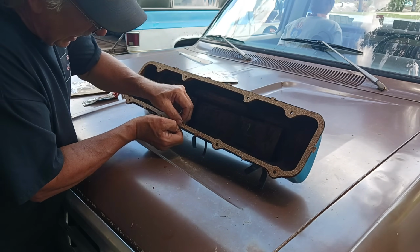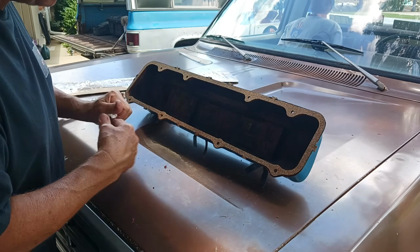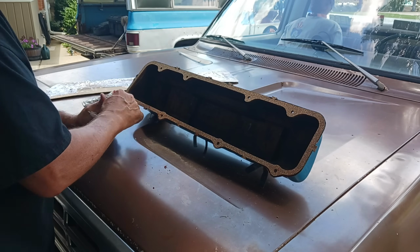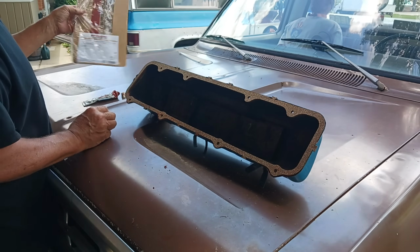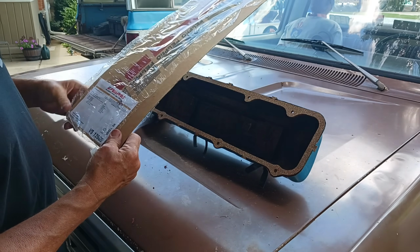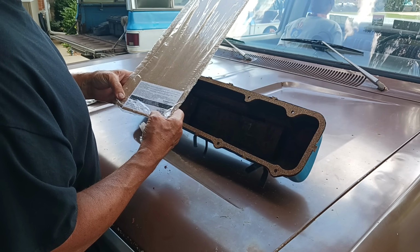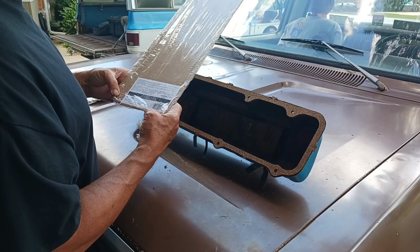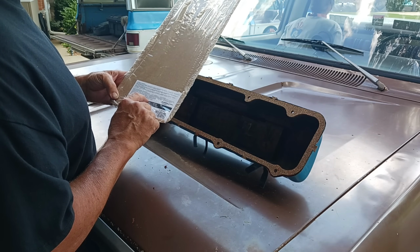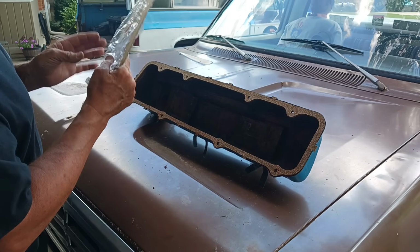So looks like all of our holes are lined up. Sometimes these aftermarket gaskets don't look too good, but this one is Felpro. I don't know, where's it made at? Does it say? Is it something about Canada there? Oh, Mexico. Okay. Well, that's better than China.